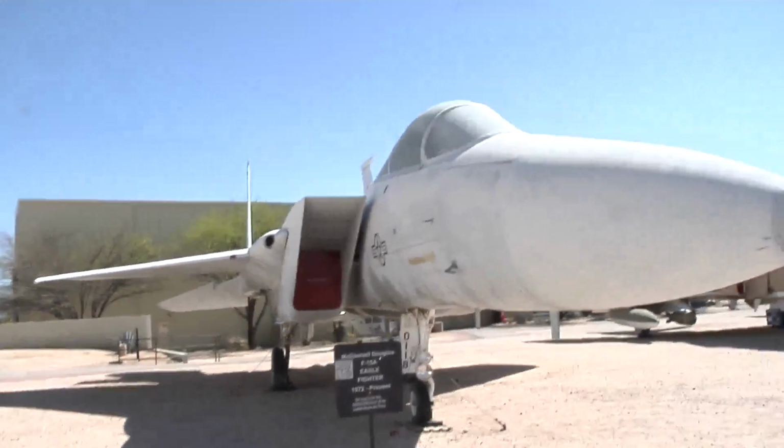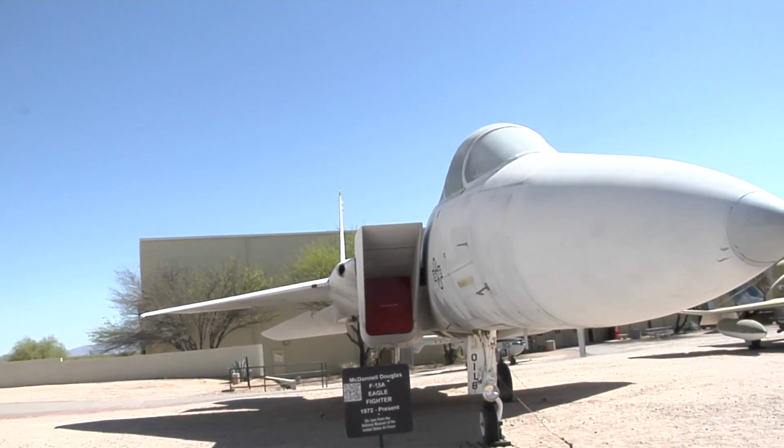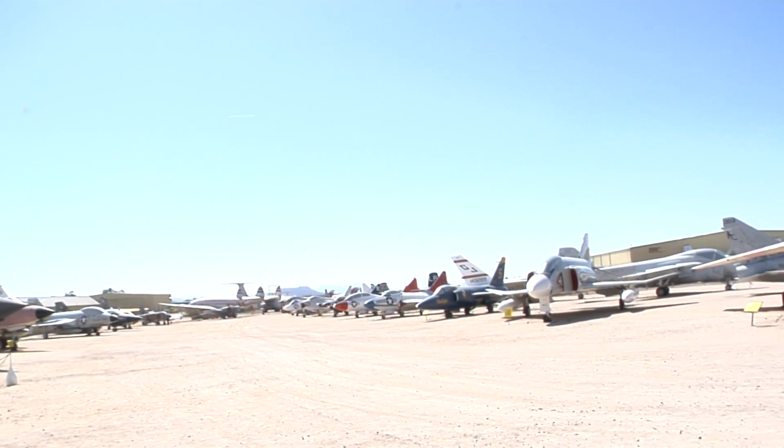All the way to, this is an F-15. I thought it was an F-14. Anyway, they're still actually being used, F-15s. There's an F-4. A bunch of other planes.